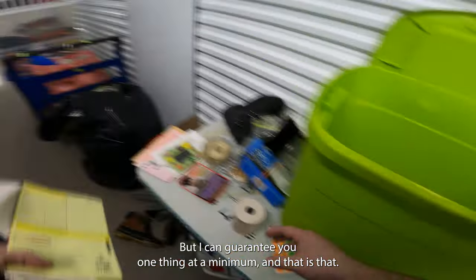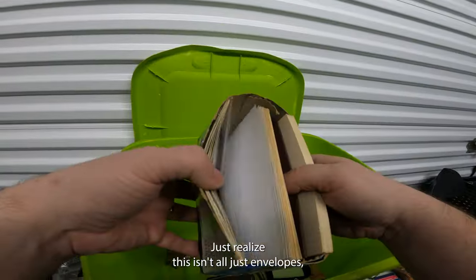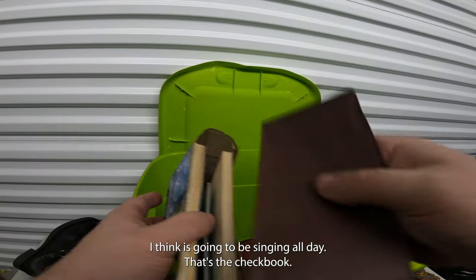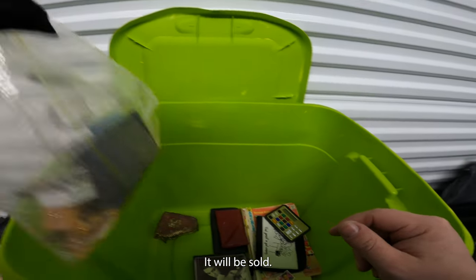rubbing noses with it. But I can guarantee you one thing at a minimum, and that is that, what is this? Just realize this isn't all just envelopes. That thing's gonna be singing all day. That's just a checkbook. All right, and a newspaper clip. I can guarantee you that this stuff will be gone. It will be sold.